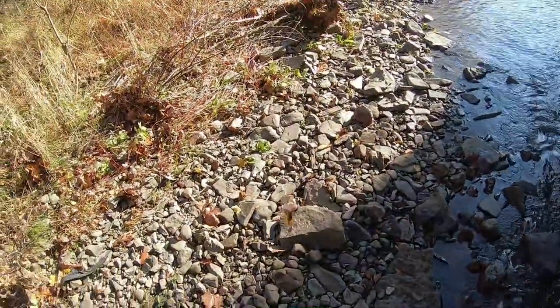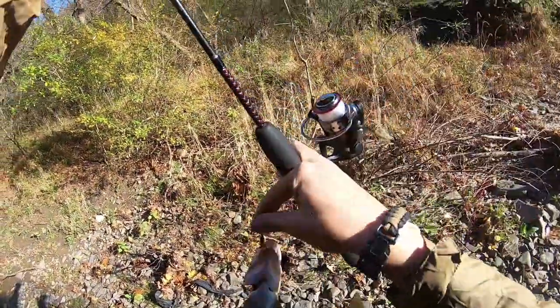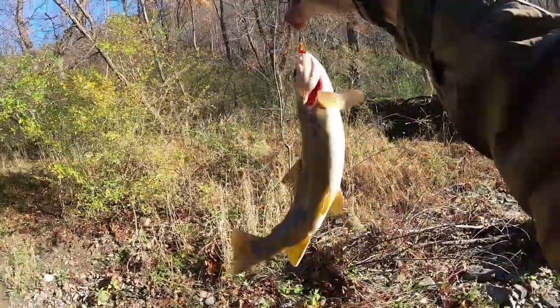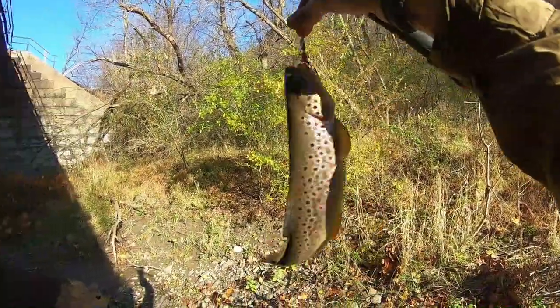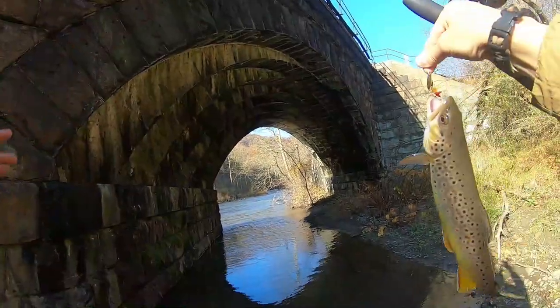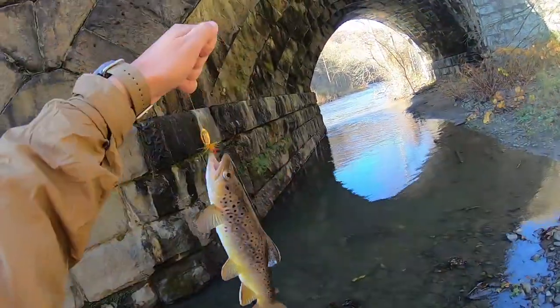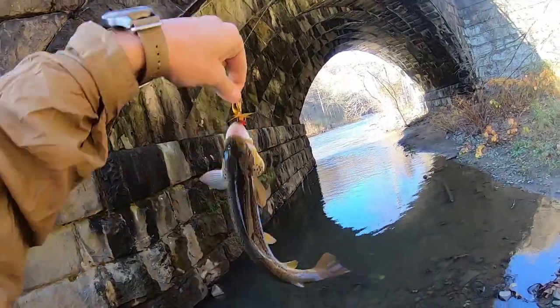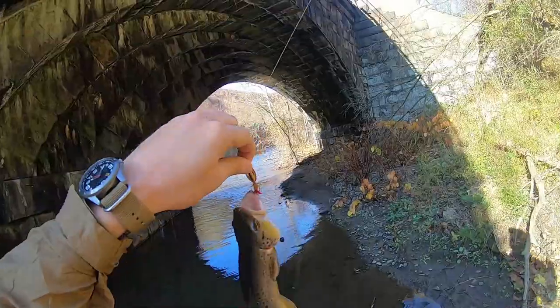Completely missed it, but don't care. Just got a nice, healthy, big wild brownie. Look at this guy. Dang. That's probably a good 16 inches. Came under the bridge. Damn, he is nice. For a wild brown trout in Pennsylvania, that's as good as you're gonna get out west. Dang. Beautiful colors. We're gonna get this guy off.